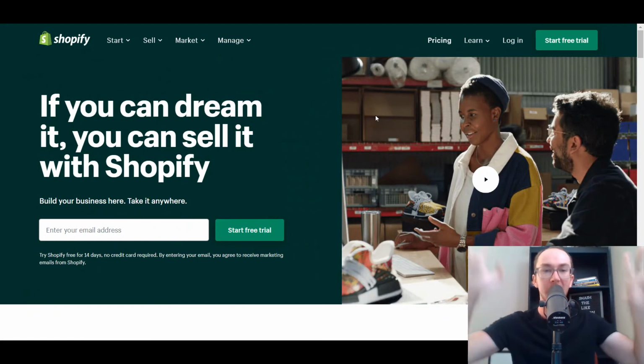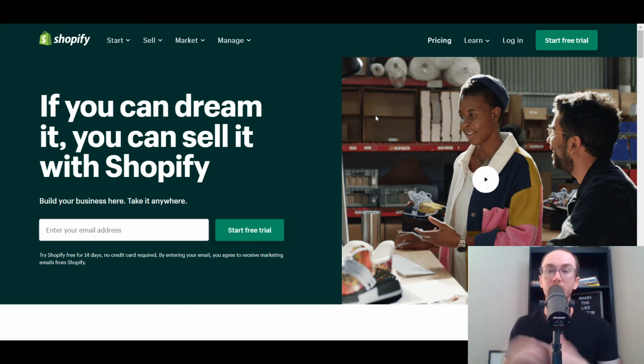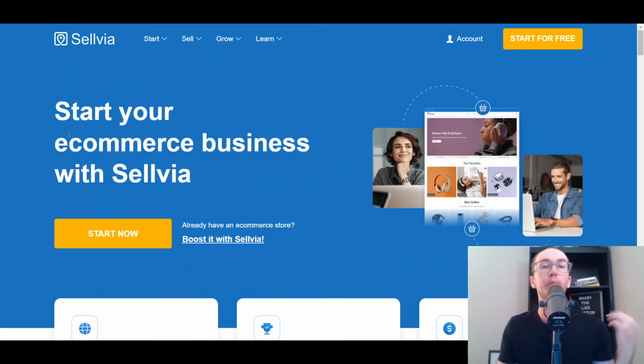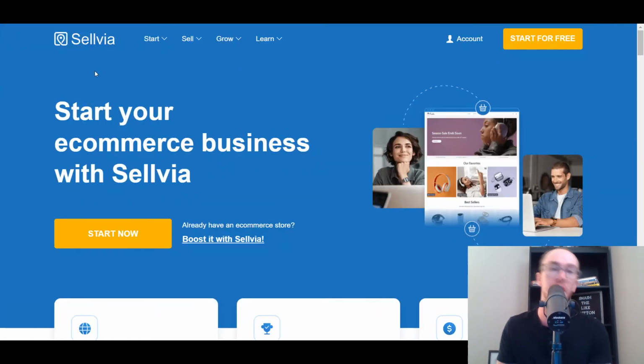So hopefully that clears that up and explains that platform difference. That's predominantly the biggest difference between the two. I like both platforms personally. I've used Shopify many times, WordPress as well. Both are really good options as far as everything that you could want out of an online store. I'm going to say Shopify is definitely the more expensive solution compared to a WordPress platform with Sellvia and Sellvia Pro. So that's something to consider.